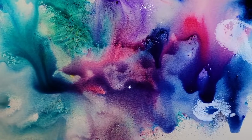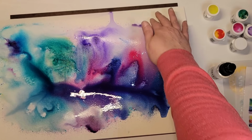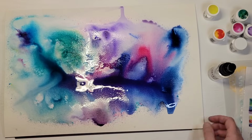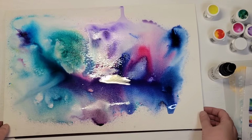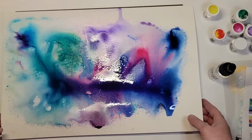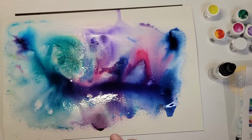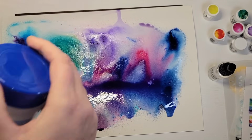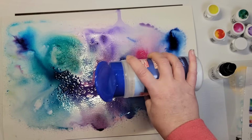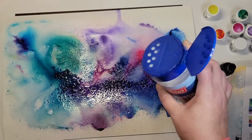So here we go. Look at how cool that is. Obviously the paper is curling because it's not an Arches block. It's just a single piece of paper. But you know what else we could do is, since it's so wet, put some salt on there. I like to use this kosher salt. And that will absorb some of the water.